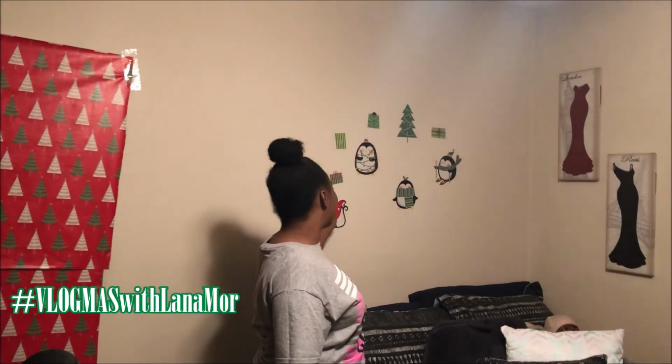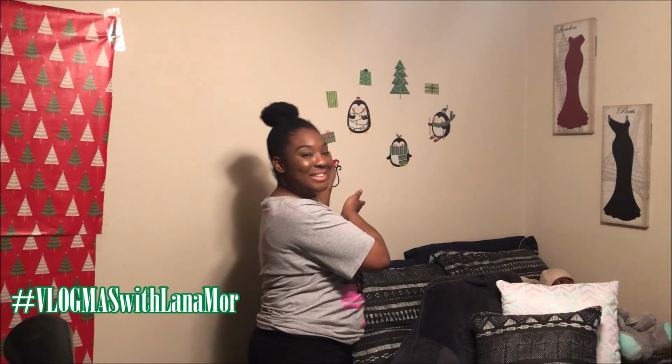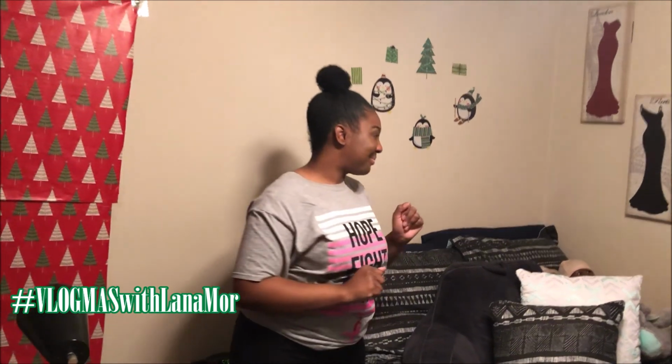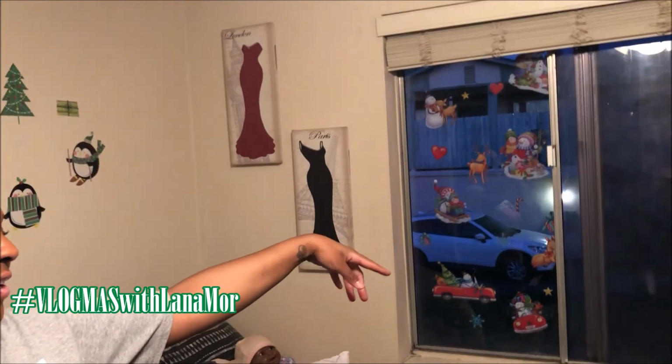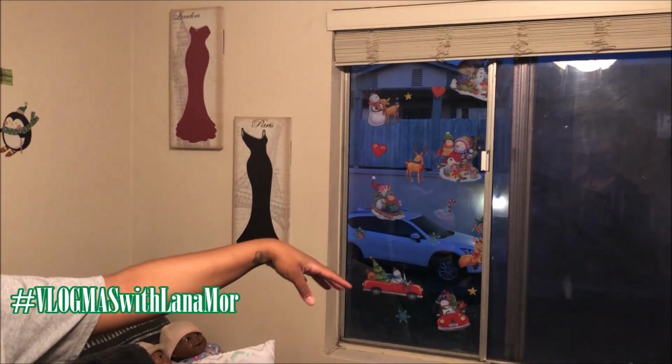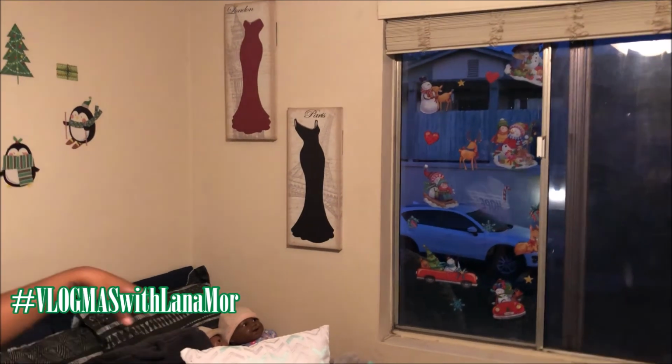I got this bedding from Ross. Good deal, by the way. And then some more Christmas decor, what you guys saw me do. And then moving over here is the window. I know in the video I had them on both sides, but they started falling, so I just put them on one side. Oh, I forgot to mention these little canvas things.